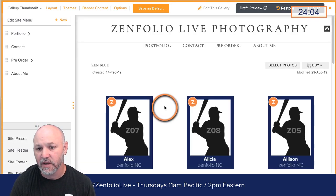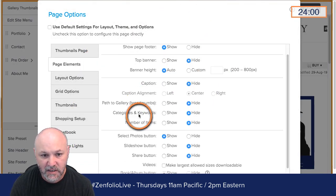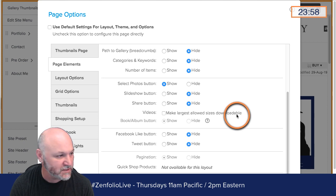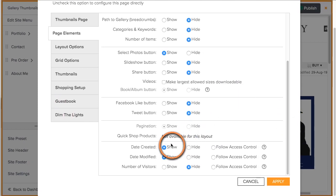All right. And so the next what we're going to do is we're going to customize our Kwik Shop. Now, again, right here, page elements. I don't really want to show some of this stuff like the bottom. You guys can't see it. The bottom here. Date created. I don't want that to show. All of this stuff I don't want showing.